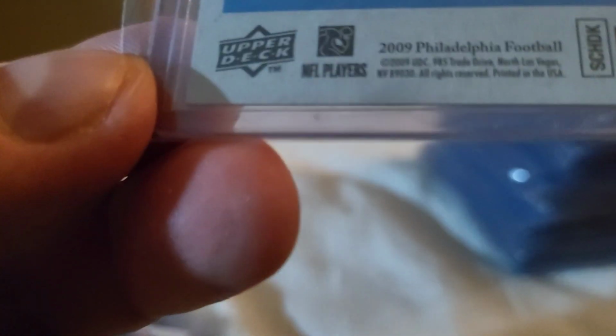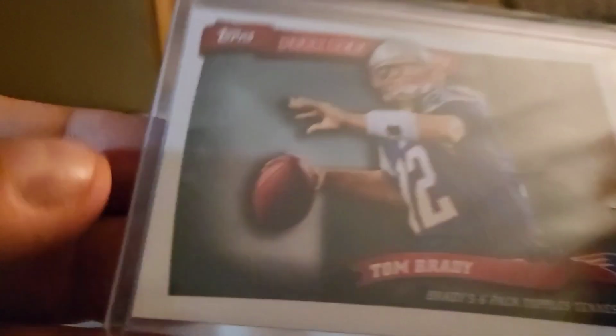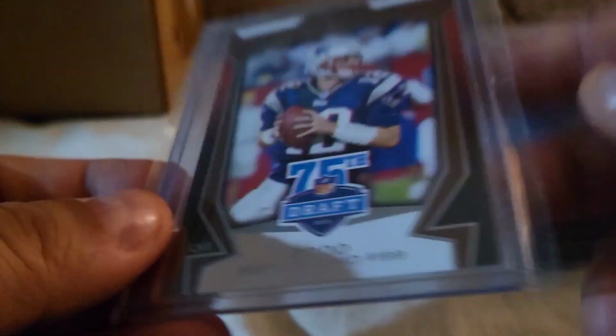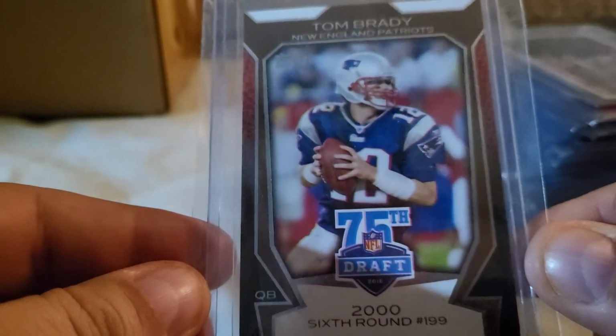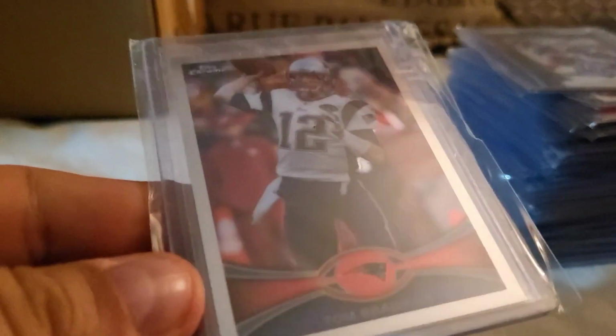Here's the green version. And this is 2009 Philadelphia. Not a set that comes up real often. Peak Performers insert out of 2010 Topps. This is 2010 Topps as well. This is the 75th anniversary of the draft, I guess, card. Sold a few of those in the past.